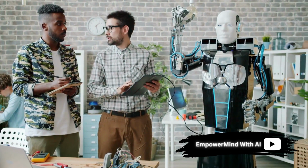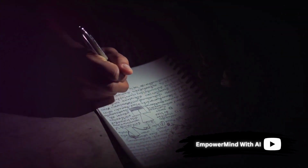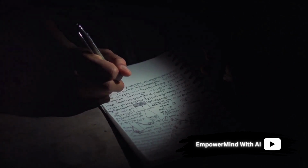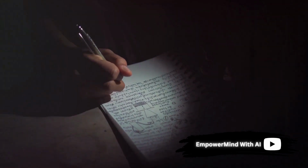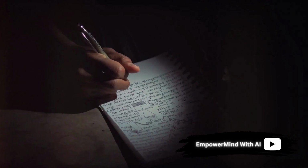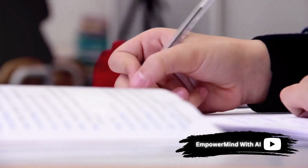Today, we're exploring some powerful study techniques that can transform your learning process. Before we get into the art of effective note-taking, let's take a moment to dive deeper into different note-taking styles and how they can enhance your learning. First off, we have the Cornell note-taking system. This method involves dividing your page into 3 sections: cues, notes, and summary. It's a great way to organize your thoughts and review the material effectively.